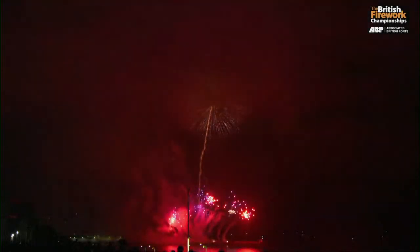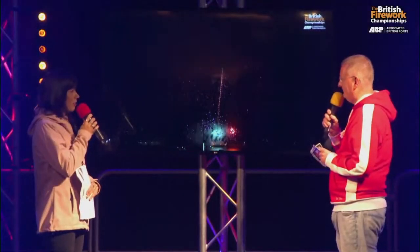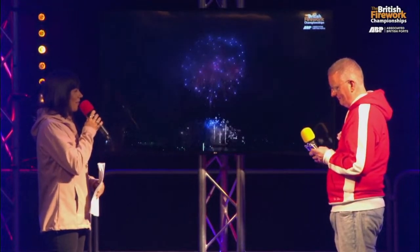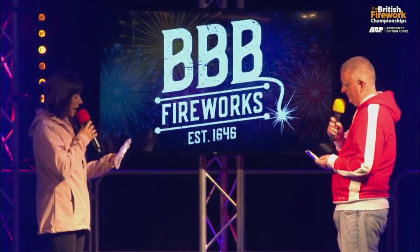Yeah. And in fact, I can tell you that Team 3 have armed their firing system. Okay. So they are getting ready. Well, all right, let's get the show on the road. We'll move forwards and look at our final display of the night, which is a bittersweet moment because it means it's the last display we're going to see of the British Firework Championships. But we've got BBB Fireworks coming up next.